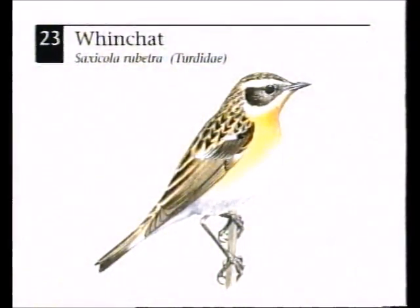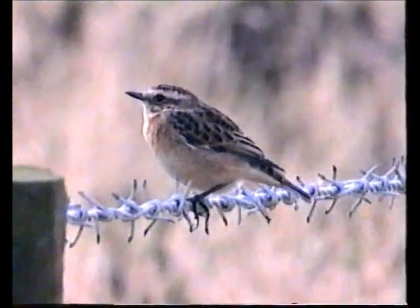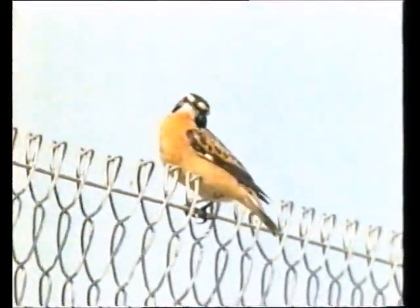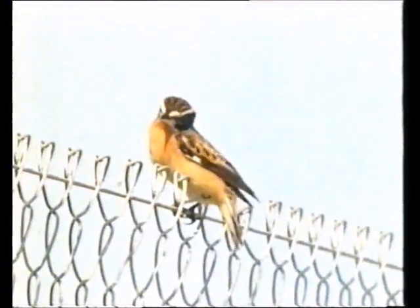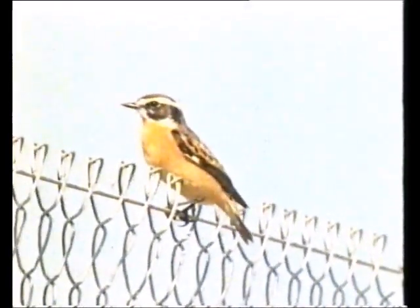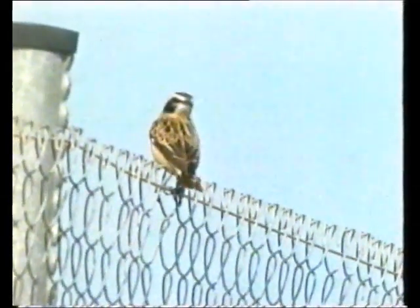Whinchat. A summer visitor to Britain, whinchats are most often seen sitting attractively on posts, wires or the tops of tall stalks of bracken or other vegetation. Their plump outline, upright posture and orangey underparts may be suggestive of stonechat, but in all plumages they have a broad pale eye stripe and streaky brown mantle more reminiscent of a sedge warbler. Whinchats also have pale white patches at the base of the tail, which are diagnostic but hard to see.